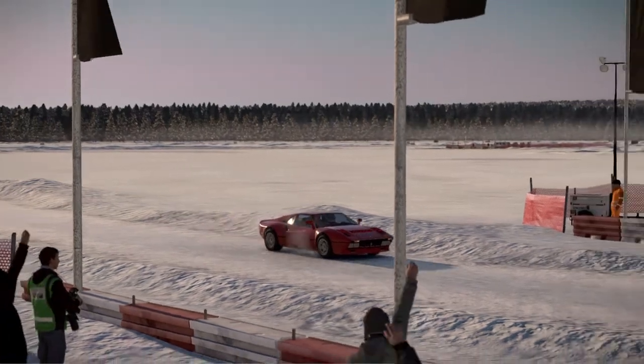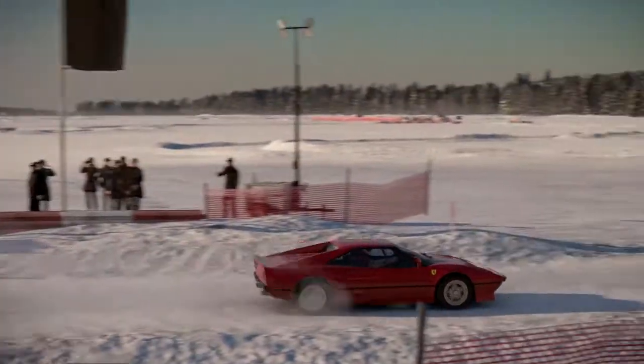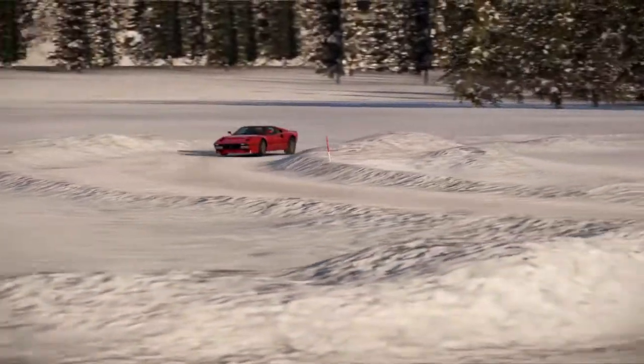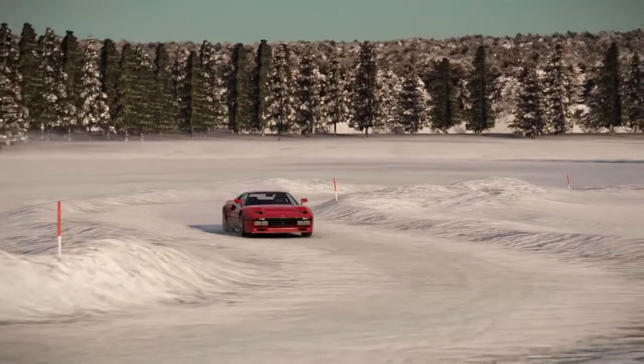Now, I haven't driven this car too much. I haven't driven it in this game at all. Driven it a little bit in some other games, but not at all in this game, and I wanted to see how it would do on the Mercedes-Benz Ice Track.